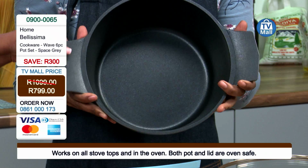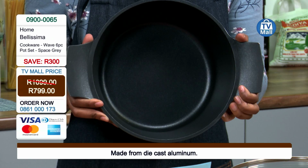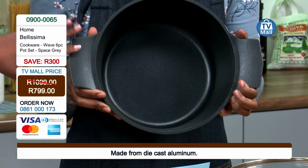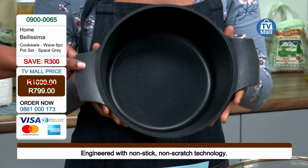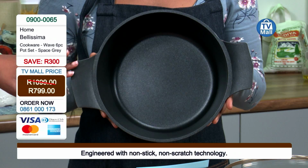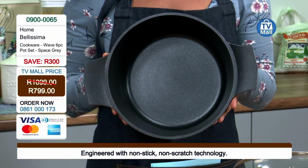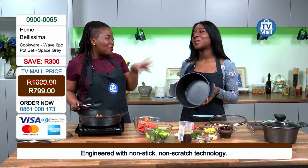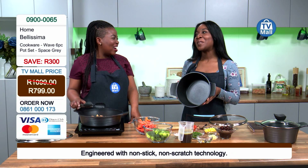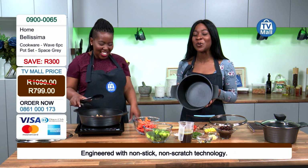If you flip it over this way, the inside of the pot has a non-stick coating, and it is also made with non-scratch technology. So we are looking at being able to cook with very little to no oil, because your food is not going to stick to the bottom of the pan. You can be confident that whatever you're cooking is not going to stick. You know what that means, chef? It is another healthy cooking solution for you at home.